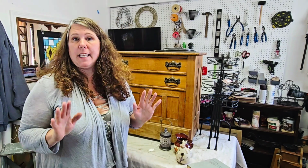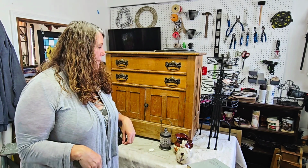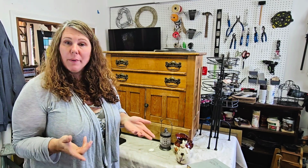And I think that's it of the things that were in the estate sale, except for, of course, the two items that I'm going to put pictures of at the end. So again, stay tuned for that. And so we'll move on to the things I grabbed at Goodwill.